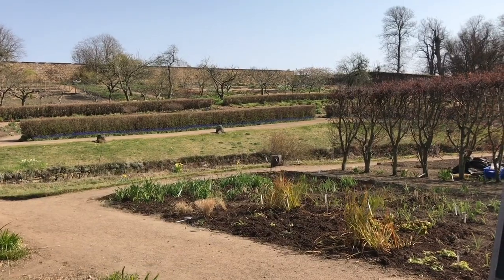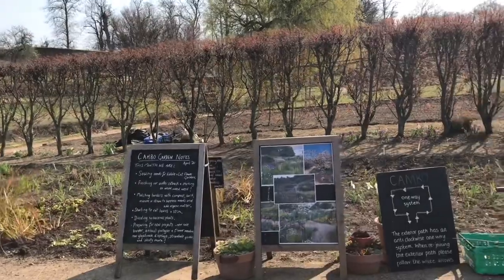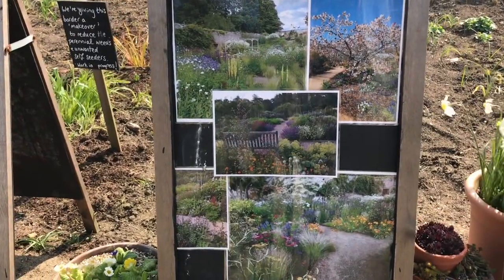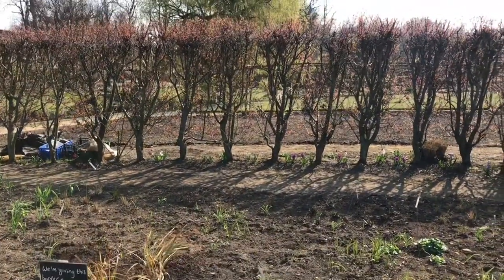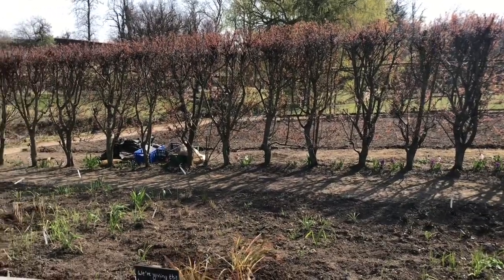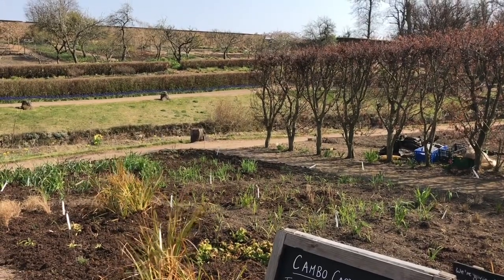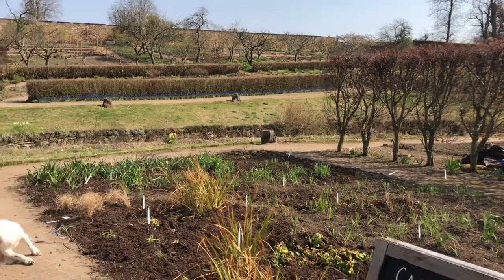So here you'll see, just as people come in through the gate here, we've just got some pictures of what the garden looks like in the summer, just to show people what it's like when we're not in this sort of early stage of the year. And behind this we've got what we call the calendar border, which is one of the borders that we're trying to give a bit of a makeover to at the moment. So you'll see this is a work in progress really. It's become very infested, so we're just going through the clumps, trying to replant things and get rid of some of the perennial weeds. So we'll walk down towards the burn.